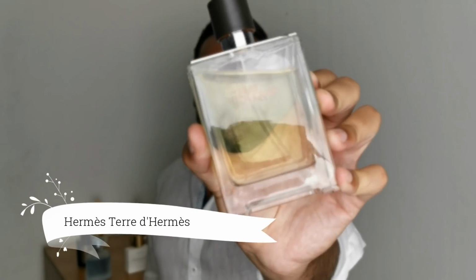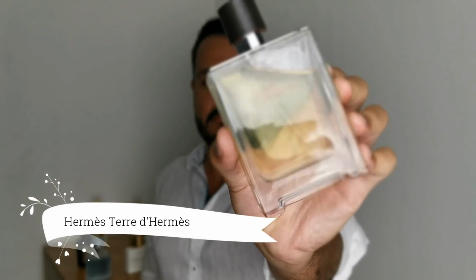In the number 8 spot, we have a designer, and it's Hermès. The fragrance is already a modern classic. It is Terre d'Hermès Eau de Toilette, the original masterpiece created by Jean-Claude Ellena, released in 2006. This has bitter orange, this has vetiver, and it has Iso E Super. So it's very versatile. I have great performance with this fragrance. It's a bit mature, and that's why it's just in number 8 spot.